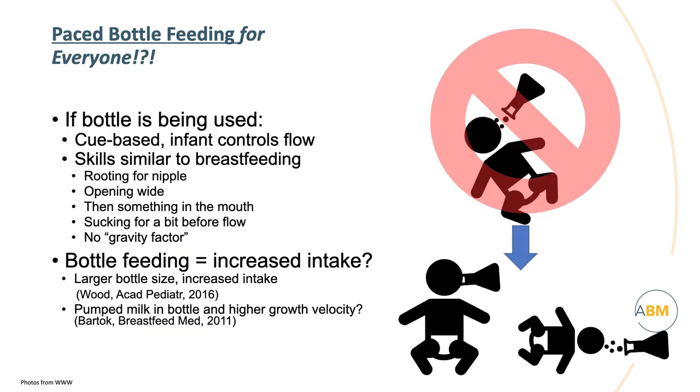The other thing I want you to be aware of is a technique called paced bottle feeding. This is probably not a bad idea whether or not the baby's ever going to feed at the breast, and whether or not they are exclusively formula feeding. It's been shown that babies that drink even their mother's milk out of bottles will take in more milk than they would have had they been at the breast.